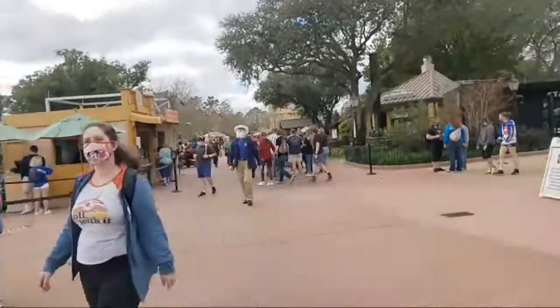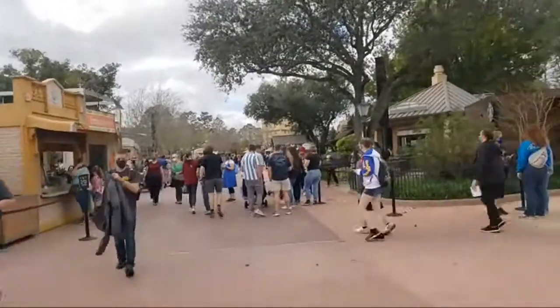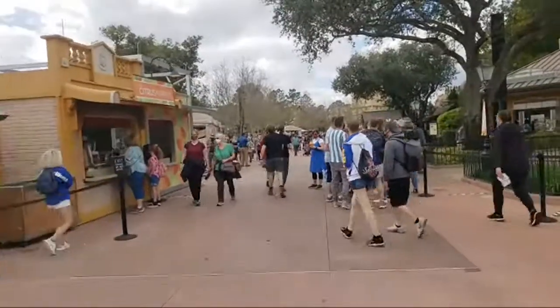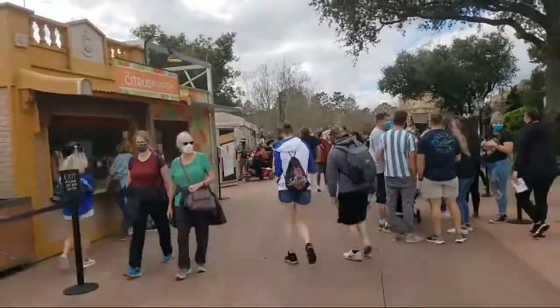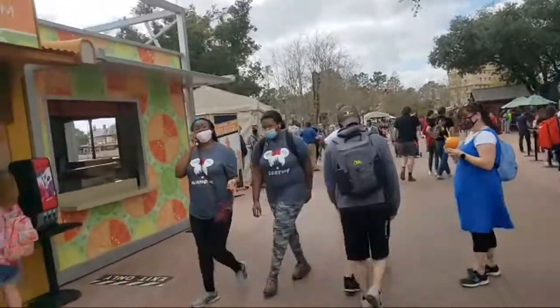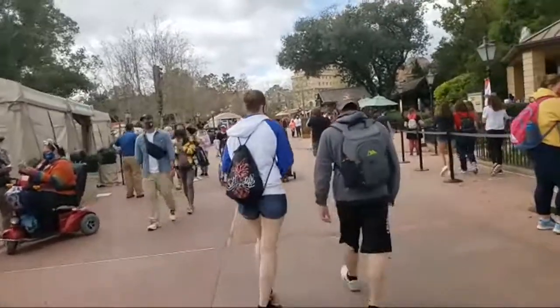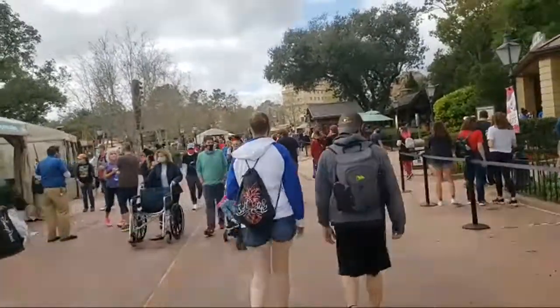Festival of the Arts. How many people out there have been to Festival of the Arts? This is my personal favorite Epcot Festival. I like it better than any of the other ones. This is first, and then the other ones are all kind of a little ways behind it.